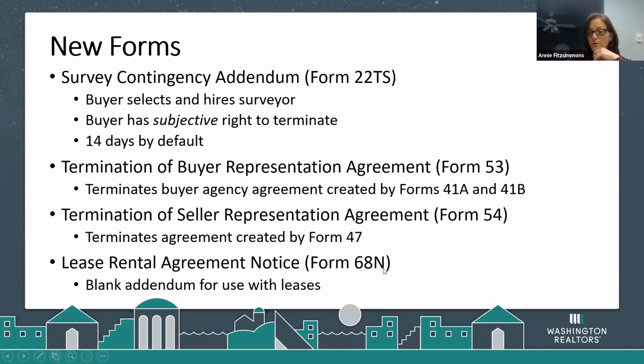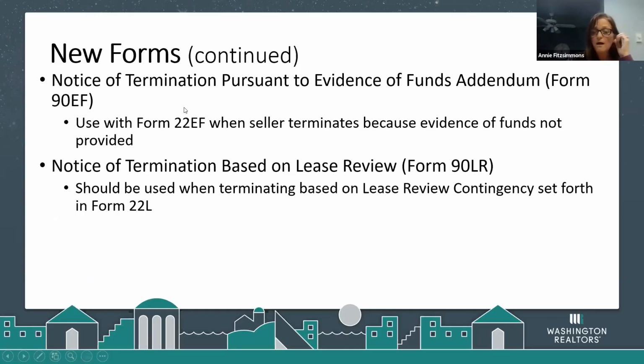There is a blank notice agreement, blank addendum Form 68N. It's like Form 34, but it's intended to accompany a lease transaction. So property managers, you've now got a blank addendum to go with your lease documents. It's Form 68N. A new notice form, you'll know, hopefully you already know that all the termination provisions are housed in the Form 90 series. Form 90EF is a notice of termination pursuant to the evidence of funds addendum, and a brand new Form 90LR is a termination provision associated with the lease review contingency addendum.